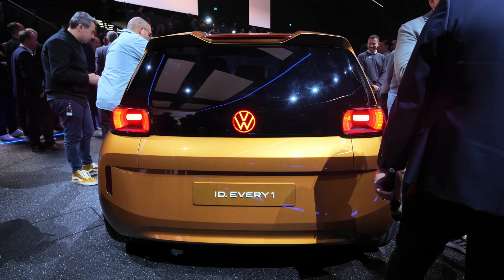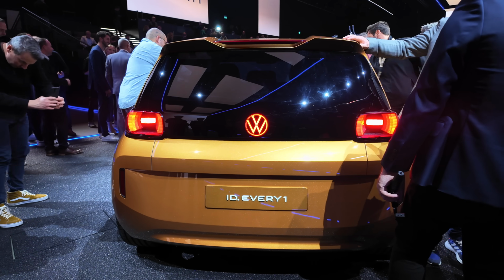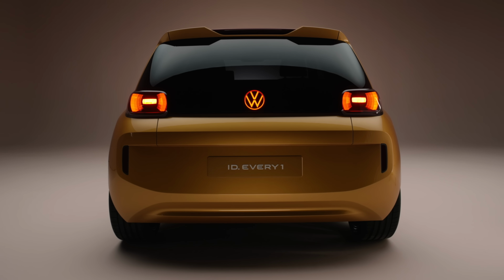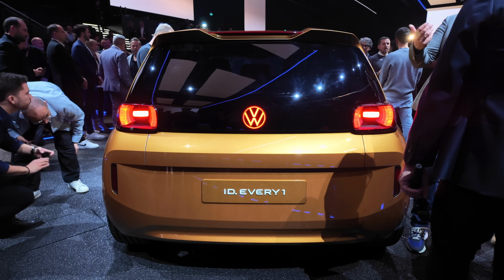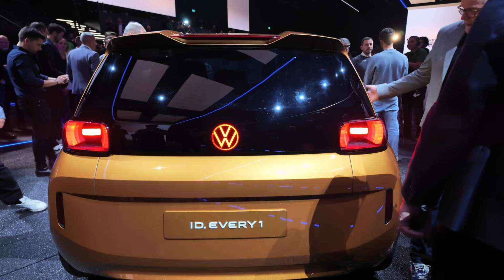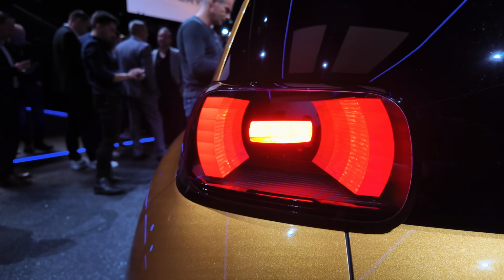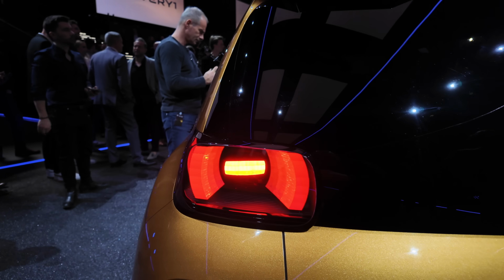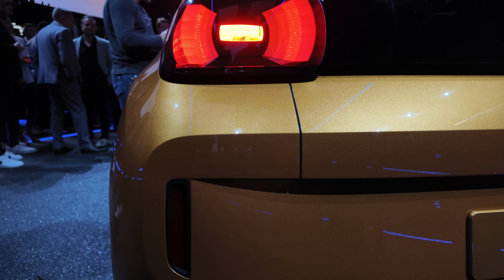On the boot, right, it is a small car that will fit 4 people, but let me tell you that the boot should be decent enough. We're talking just over 300 litres, 305 litres in the boot of this new ID.Every1, which is, again, still a bit of a tongue twister. Again, friendly looking rear light clusters. Where the indicator in here is going to go, I'm actually not entirely sure.